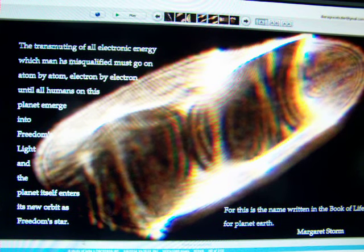The transmuting of all electronic energy which man has misqualified must go on atom by atom, electron by electron, until all humans on this planet emerge into freedom's light, and the planet itself enters its new orbit as Freedom's Star. For this is the name written in the Book of Life for planet Earth. And that was a quote by Margaret Storm from her book, The Return of the Dove, which is a book that I read on my YouTube channel.